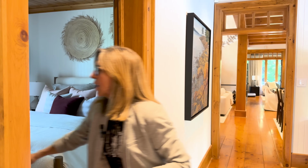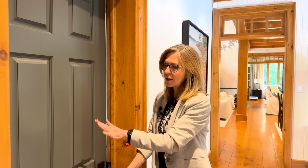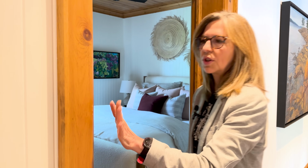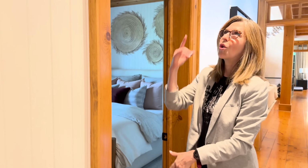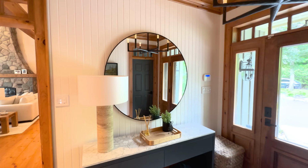So in that vein, we made sure that our doors, which had been pine, were also painted. We painted them, this is a dark gray, so that it allowed the hardware to stand out, and it gave us a little bit of separation from our trim work, our floor, our ceiling, to not all being in the knotty pine. So it's a little bit more broken up.